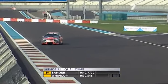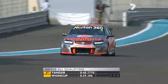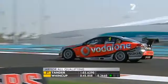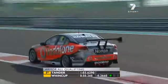This is turn 7. Oh, how was that exit? Wow. Used every bit of road. That's as wide as anyone's gone in the shootout. 40.77 is Tander's marker. 40.51 is Jamie's. That was so deep under brakes, those rear wheels were locked. Did you hear the chatter? That is commitment. Oh, it hooked up.